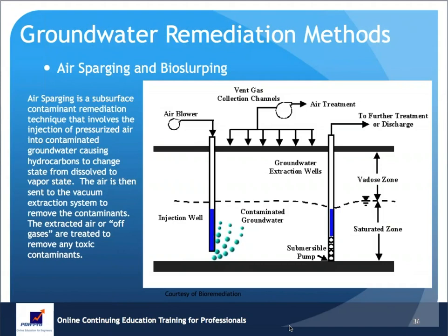Well, to kind of speed up the process, there are a couple of other methods, air sparging and bioslurping. So air sparging is a technique that involves the injection of pressurized air. So you're putting in an injection well below the water table, but instead of injecting water, you're injecting air. And this air will bubble up, and below groundwater, it will tend to draw the volatiles out of the water into the air. It bubbles up, gets into the unsaturated zone, where you have a series of soil vapor extraction wells to take it out. You can do that in combination with groundwater pump and treat.